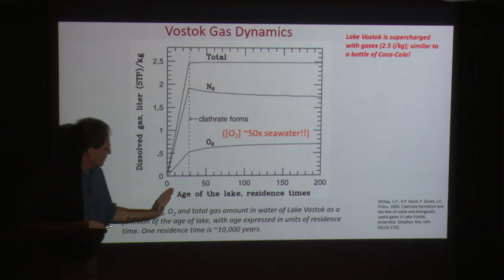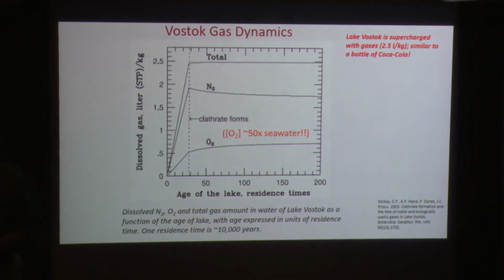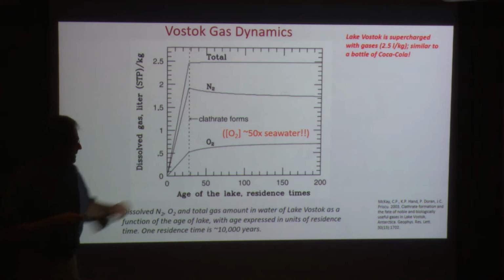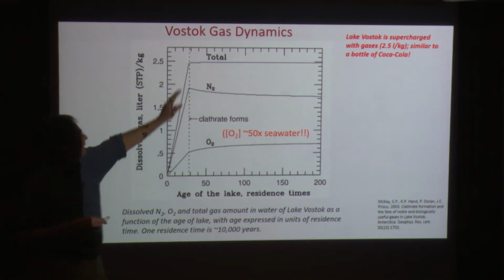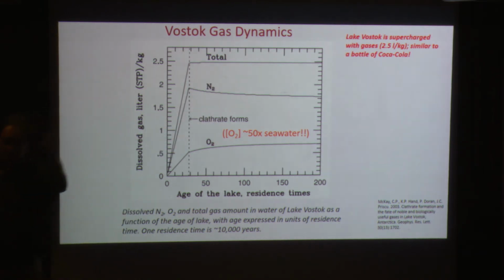So as we go with the age of the lake, this is in residence times. One residence time is about 10,000 years. The gas in the lake just builds up and builds up and builds up until we get to about 300,000 years old, right about in here, and it goes into clathrate. And there was a lot of worries. What do you do if we drill into a lake that's pressurized? And these are the numbers we got.